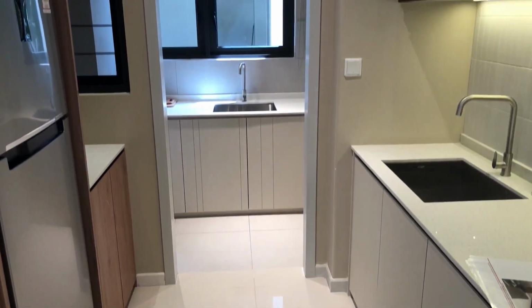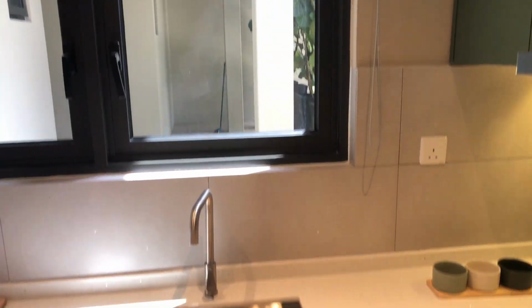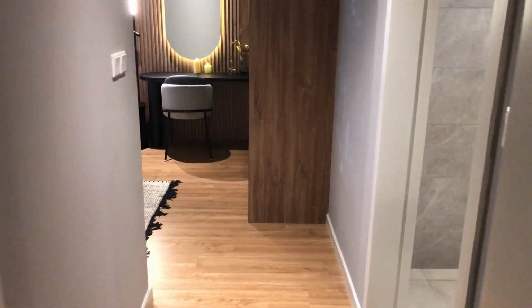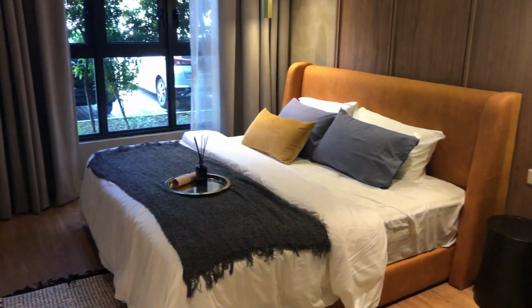One thing to point out about the yard or wet kitchen is that there is a window here, and that's nice. A unit like this is priced around 730,000 plus. This seems more like an own stay product. Now let's go to the site.